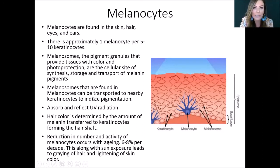Melanosomes that are found in melanocytes can be transported to nearby keratinocytes to induce pigmentation. What they're doing is absorbing and reflecting UV radiation. They're there to protect the underlying layers, really the more important layers of our skin, which are the papillary and the reticular dermis. I'm going to break those down in just a bit. Those layers have all of our collagen and elastin, what gives our skin its strength. So those melanocytes are so important because they produce pigment that reflects the light away, so we keep our layers of skin strong underneath.